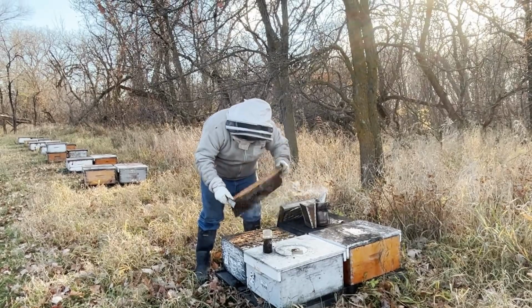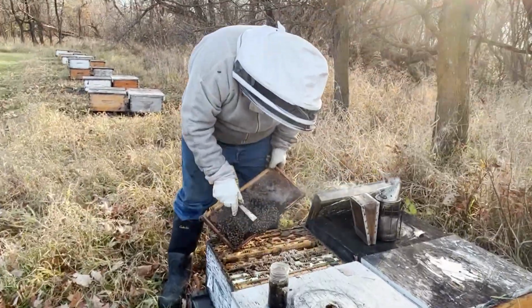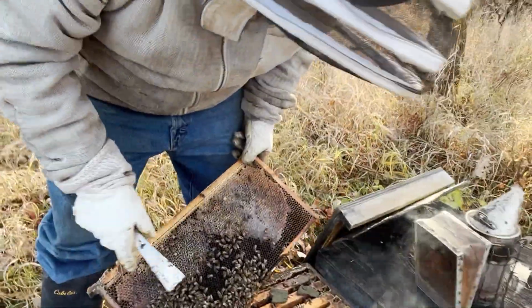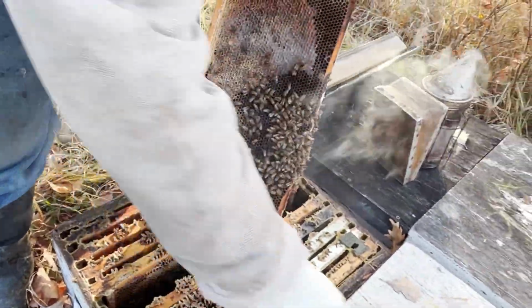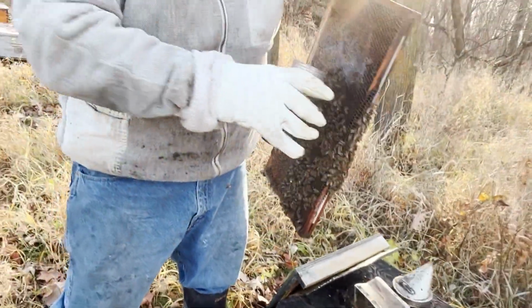This one's overfed. You can see all the wings of the bees are coated in syrup. So they've had everything they need. They've had a little too much.